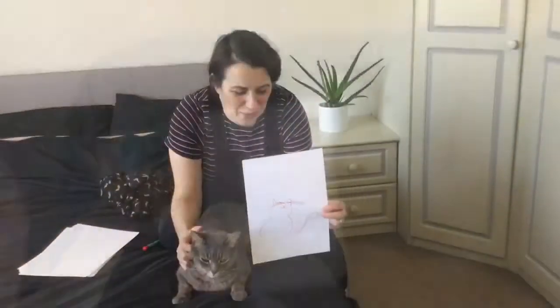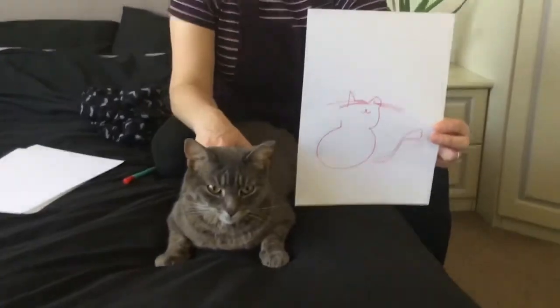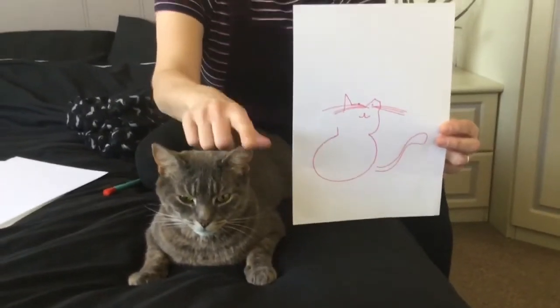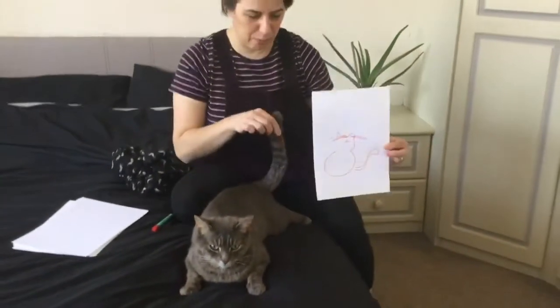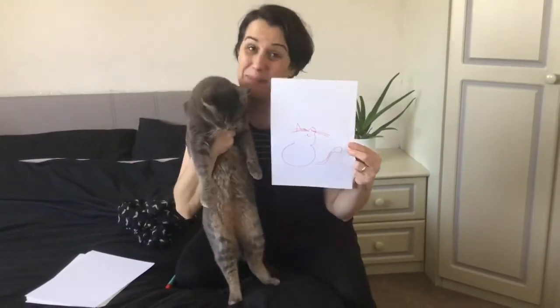Oh my word! Okay, final result. Next to the model. Not bad. Look, the ear is crooked like his real ear, and the tail is pretty much the same. He seems really, really pleased.